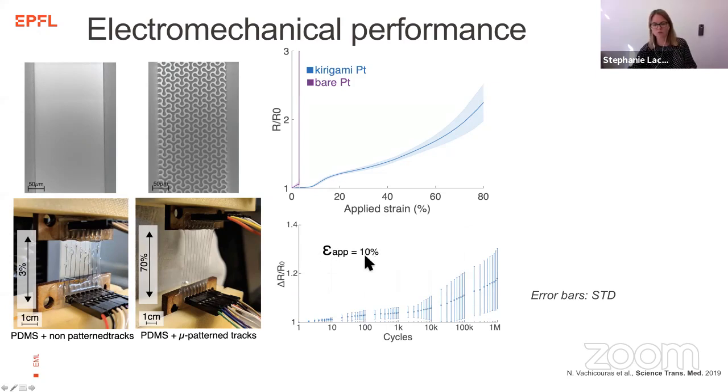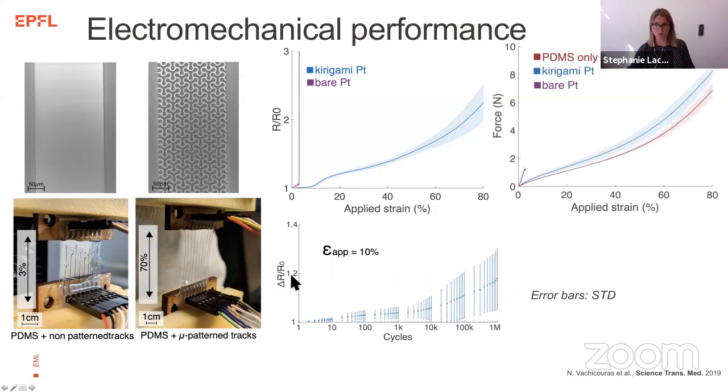So we cycle to 10%, and we've done that for a million cycles, and we do have a bit of a drift, but actually the relative change of the resistance remains reasonable. And so this is just to give you also the force versus applied strain of the overall structure, where it's the bare platinum. And then the kirigami addition, if you want, in the silicone membrane, in the PDMS membrane, is actually almost negligible. Because it's only 2 micron, and we see it doesn't change much the stress-strain curve of the device. So this is one example of how you can use engineering of elasticity to actually produce very nice, fully conformable and elastic structures.